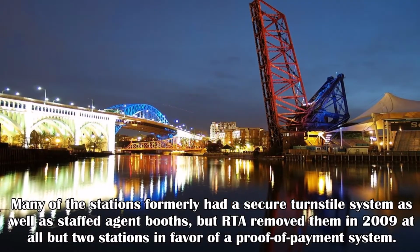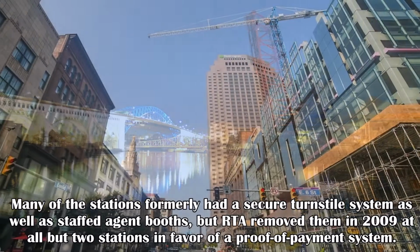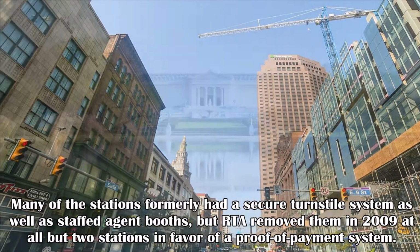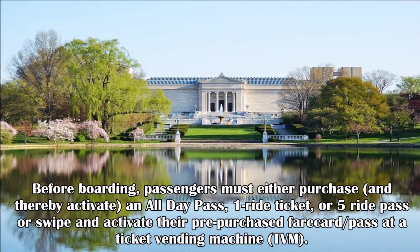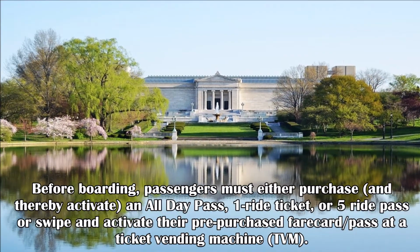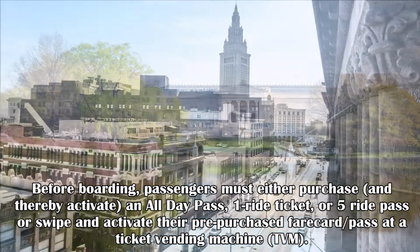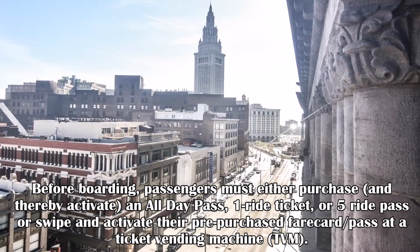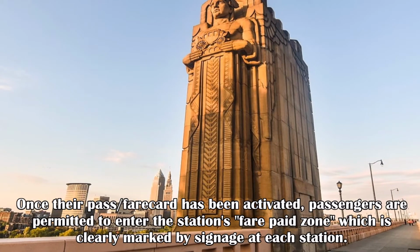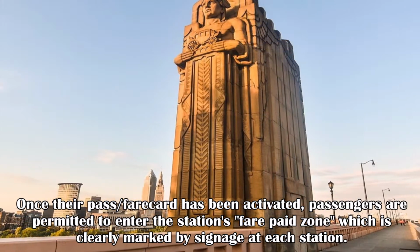Many of the stations formerly had a secure turnstile system as well as staffed agent booths, but the RTA removed them in 2009 at all but 2 stations in favor of a proof-of-payment system. Before boarding, passengers must either purchase and thereby activate an all-day pass, 1-ride ticket or 5-ride pass, or swipe and activate their pre-purchased fare card pass at a ticket vending machine. Once their pass or fare card has been activated, passengers are permitted to enter the station's fare pay zone, which is clearly marked by signage at each station.